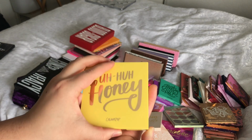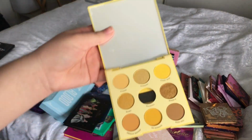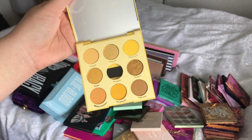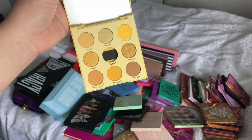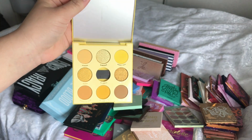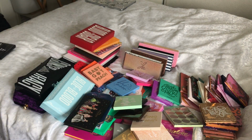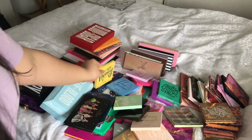We have Honey. A lot of people love this one, but I don't know. I've tried it. Maybe I need to play with it more, because I only did one look with it. I think I need to do more looks with it, but I haven't fallen in love with it yet. I love yellows, don't get me wrong, but right now I'm living for purple, so I think that cut off my love for yellow for a second.